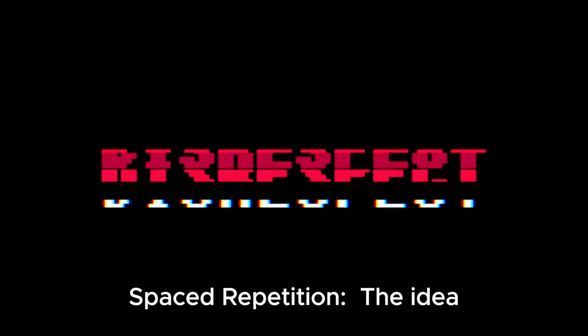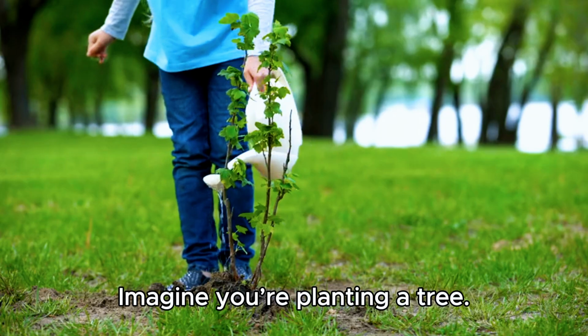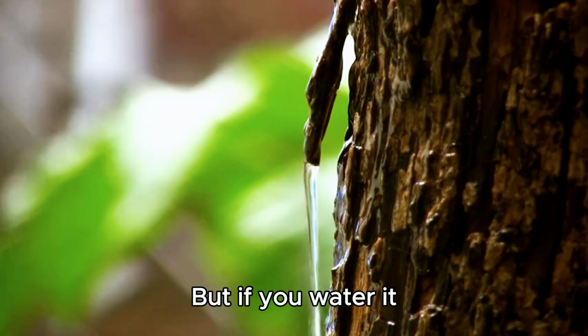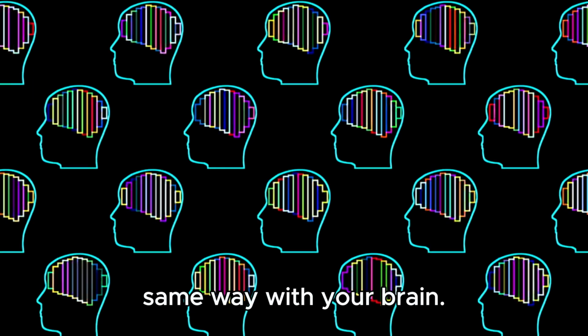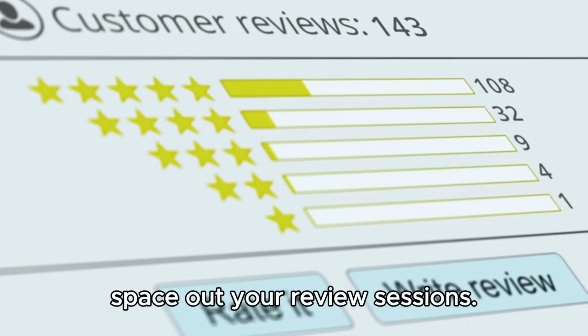Spaced repetition. The idea behind spaced repetition is simple but powerful. Imagine you're planting a tree. If you water it only once, it's not going to grow strong. But if you water it regularly, the tree gets stronger and more robust. Spaced repetition works the same way with your brain. Rather than cramming everything in one sitting, you space out your review sessions.